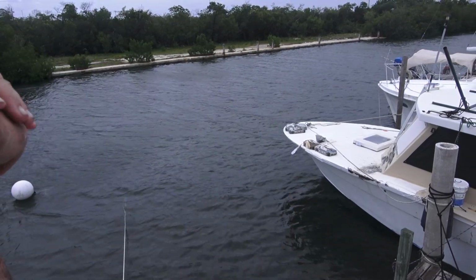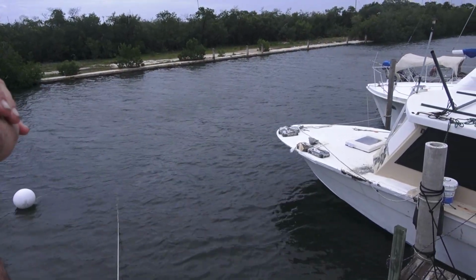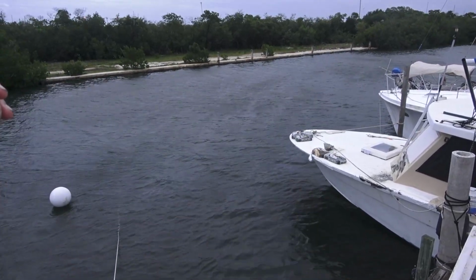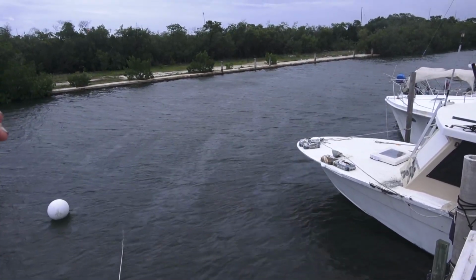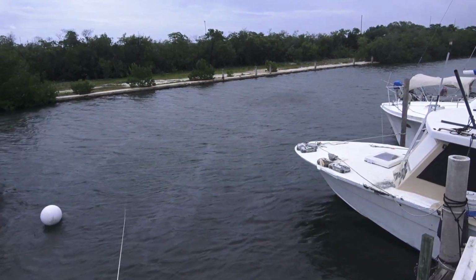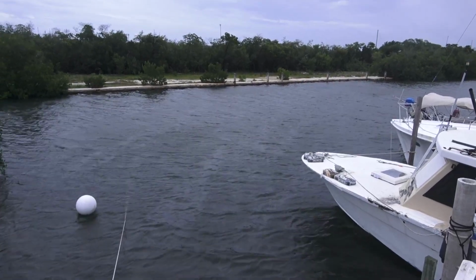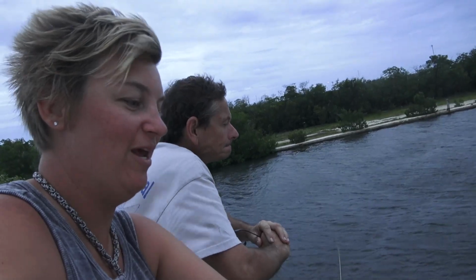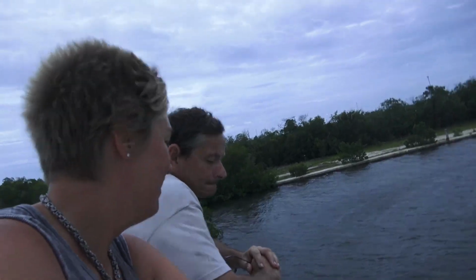So protected here, but if you were out there, oh man. Even in the harbor, they're probably getting beat up. They're getting worked. What do you think, Mike? It's windy. Very windy. Wouldn't want to be in the harbor right now. Oh my gosh, that wind. Holy crap. Our anchors are holding pretty good though.